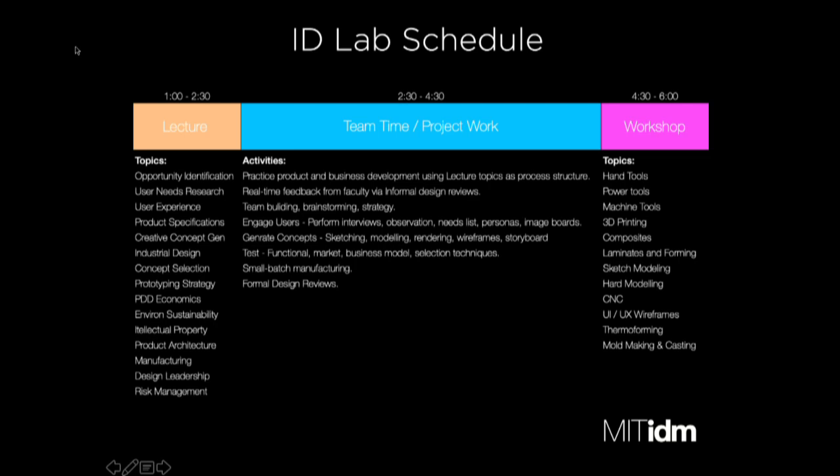Back to workshop, you'll learn things like how to use a CNC, how to vacuum form or thermoform. You'll learn how to make molds. You'll learn how to 3D print. You'll learn how to use a laser cutter. You'll learn how to use Adobe Illustrator. You'll learn how to use SolidWorks or Onshape or whatever CAD software we're teaching. Usually it's Onshape. So that's our ID Lab core curriculum.